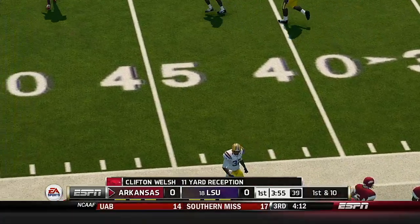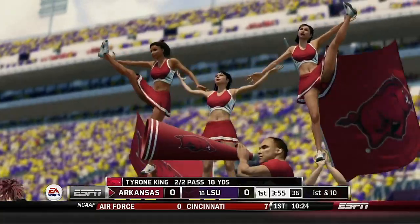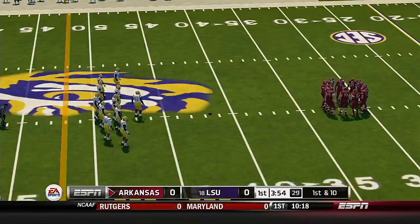Makes the catch and gets out of bounds. There's very good chemistry between these two. They like to run through all their routes before the game, and I have to say, they look sharp before this one even started.